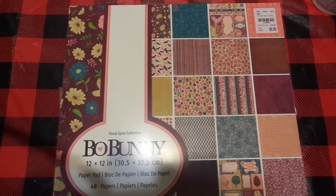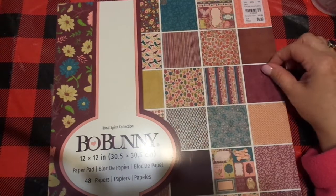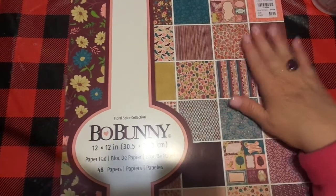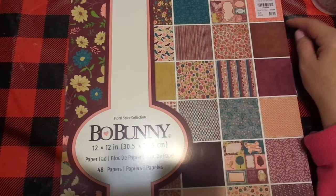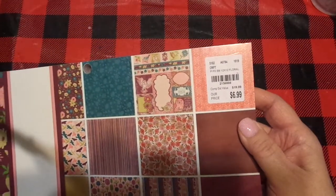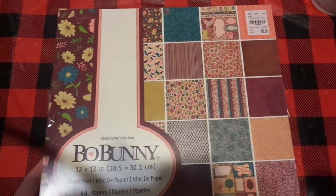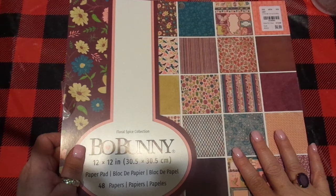So I love that. Last but not least, I picked up some of this Bow Bunny. I have been picking up some of the ephemera, the stickers, all the goodies that go with this line. I broke down, I bought it. It's the Floral Spice collection. It was $19.99 for $6.99. Again, everything 20% off. It is beautiful. It's lush. It's fall. If I don't use it this year, I will use it next year. And I just love it.